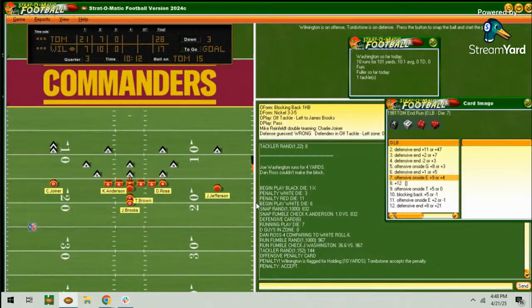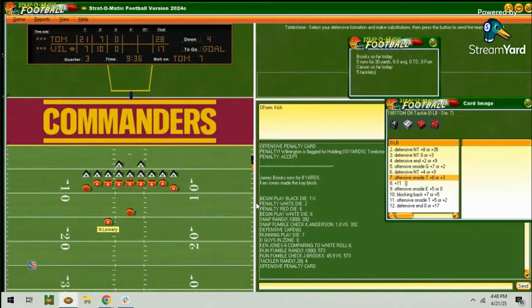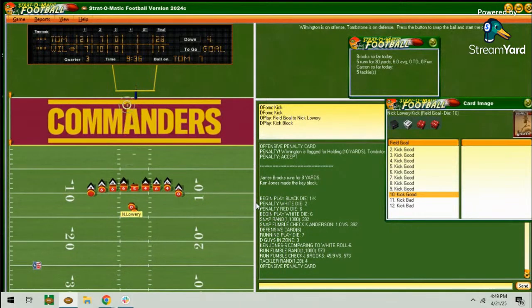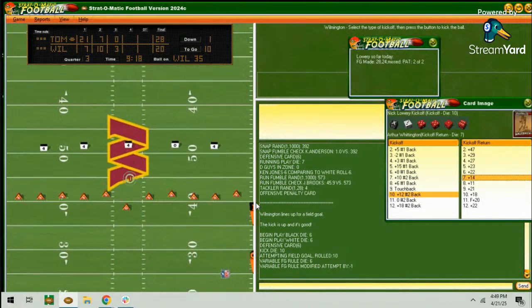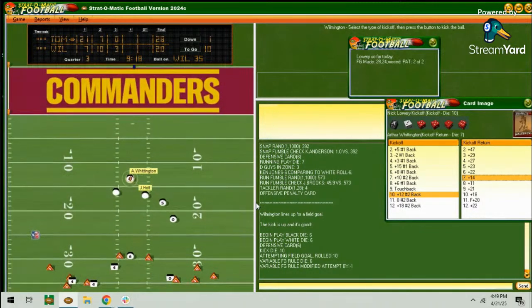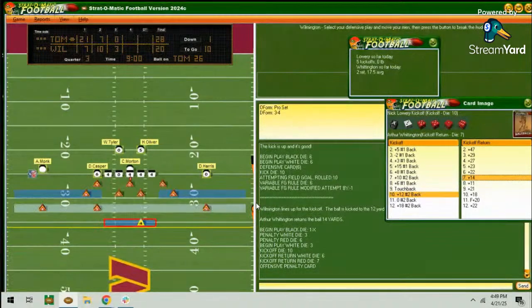Soft tackle left to Brooks. He's got the block, 8-yard pickup down to the 7. That'll bring on Nick Lowry. Try to cut it to an 8-point game. And he got it. So Tombstone up 28-20, 9:18 left, 3rd quarter. And they will take over at their own 26 after Arthur Whittington gets a 14-yard kickoff return.